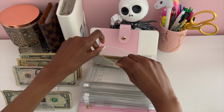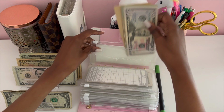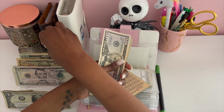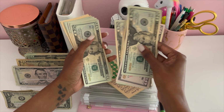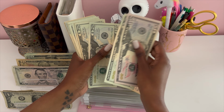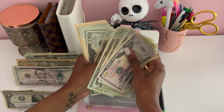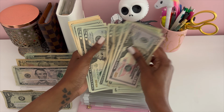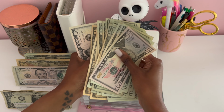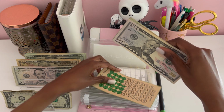Emergencies will be getting $20, and I'm trying to have this envelope build up to be $1,000. And I think we're about halfway there. So emergencies currently has 50, 70, 90, 110, 30, 50, 70, 90, 210, 30, 50, 70, 90, 310, 30, 50, 70, 90, 410, 30, 50, 60, 70, 80, 90, 95, $495 for emergencies.